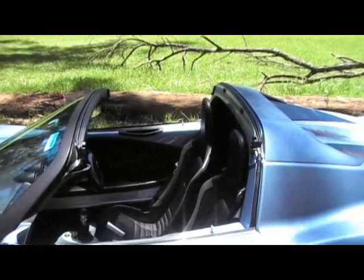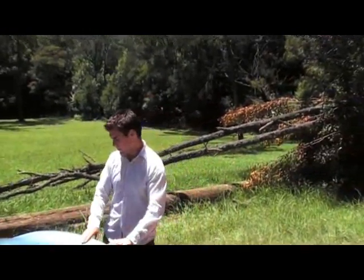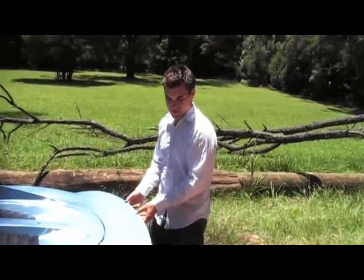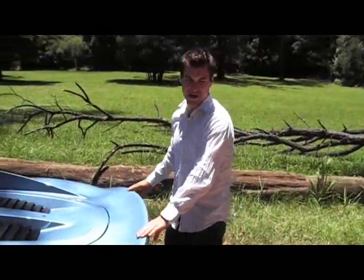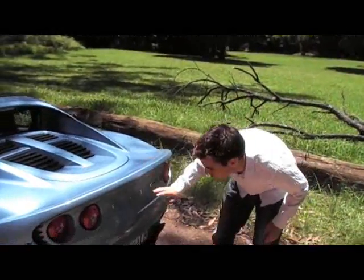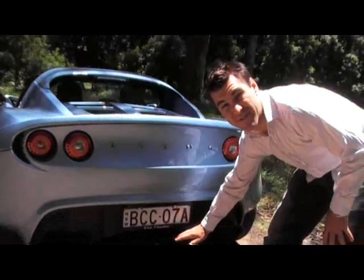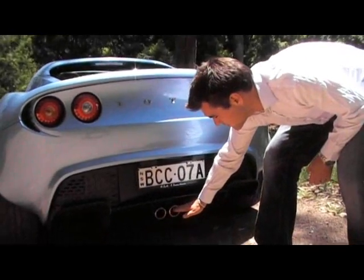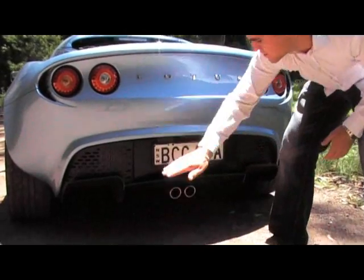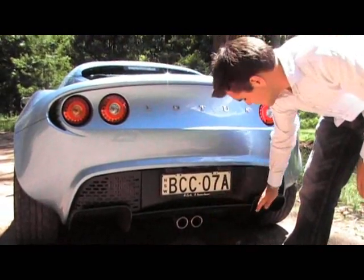We come round to the rear, and we can see some more aerodynamic work through this lip spoiler. Although small, it does generate some considerable downforce at speed, but is also aided by the rear diffuser here. This black rear diffuser channels air across the flat bottom of the car and generates some negative lift, sucking the car to the road during high speed.